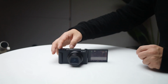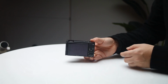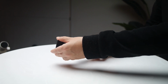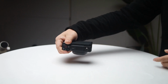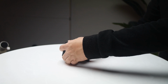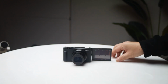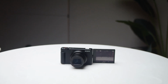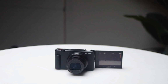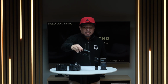f/1.8 to f/4 lens, Ultra HD or 4K 30p video with HLG and S-Log3 and 2 gammas, a 3-inch slide flip-out touchscreen LCD, intuitive touch focus and exposure control, bokeh switch and face priority AE, cinematic vlog settings, S&Q shooting mode, product showcase settings, and a compact, travel-friendly form factor. So this is our number 3 vlogging camera, the Sony ZV-1 Mark II.